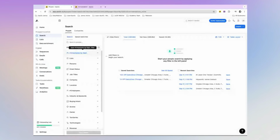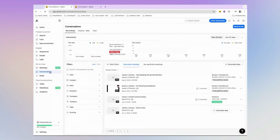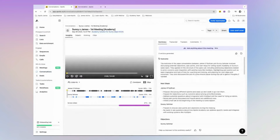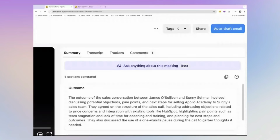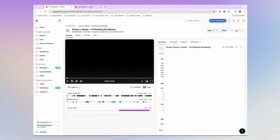So let me show you the automated post-meeting follow-up email. When you hop into any of your meetings, you'll see there's buttons at the top here. Of course, you can tag things, you can share it with other folks, but there's a big blue button. Oftentimes the action buttons in Apollo are blue. Auto draft email. So let me hit that for you.